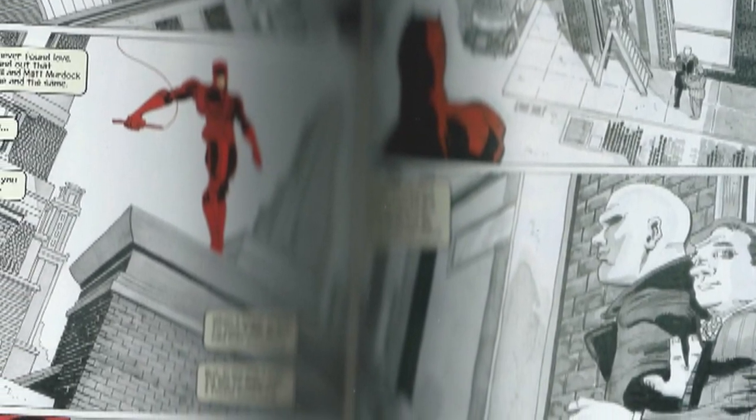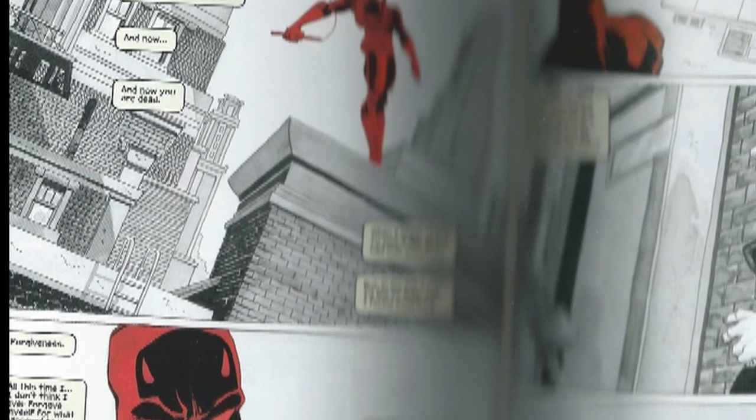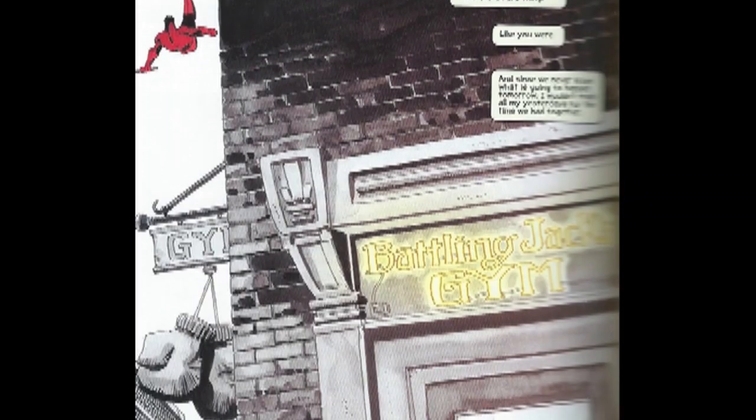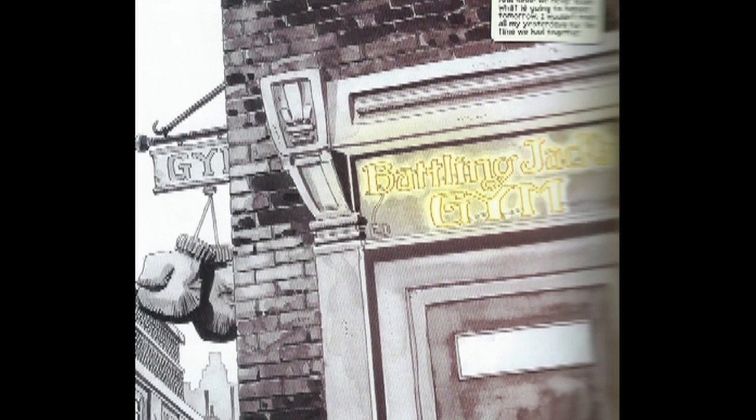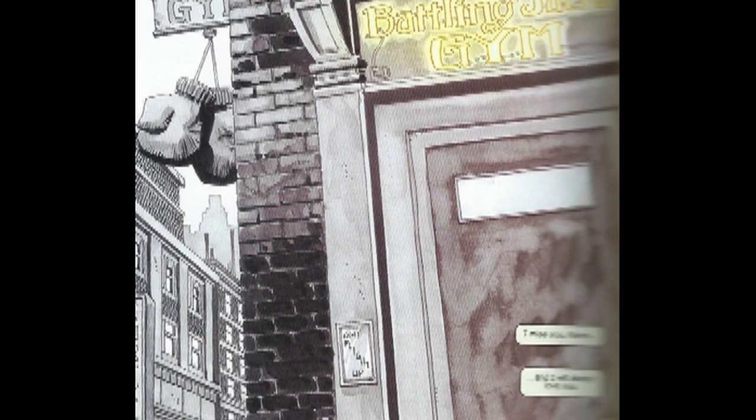Returning to the present, Matt concludes his letter to Karen with the news that he purchased Fogwell's gym, renaming it Battlin' Jack's in honor of his father. Matt hired Melvin Potter to be the trainer for this place. Melvin used to be the villain called the Gladiator, but he's been trying to go straight and deserves a second chance. With that, he comes to terms with the fear of losing your loved ones, admitting that it's okay to go on as long as you never truly forget them. And so concludes Daredevil Yellow.